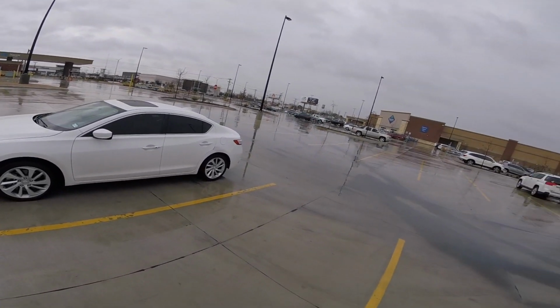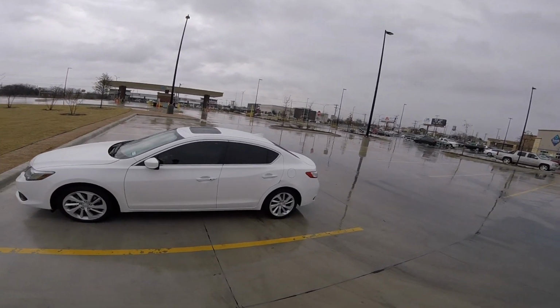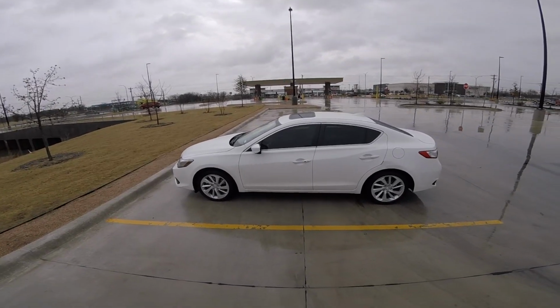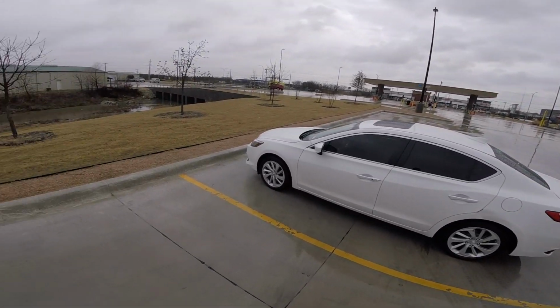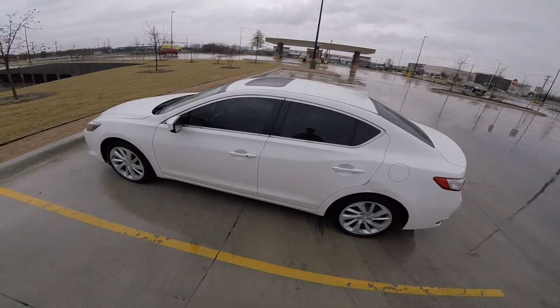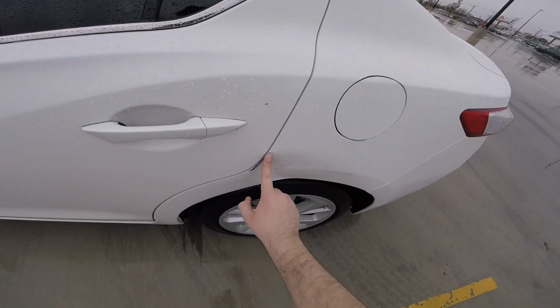This is a 2017 Acura ILX. This is my rental vehicle for the next day or so. I rented this car from Turo, which I'm using for the first time. This is a base model, doesn't have any option packages on it. It's a little dirty, and I promise I did not do this.